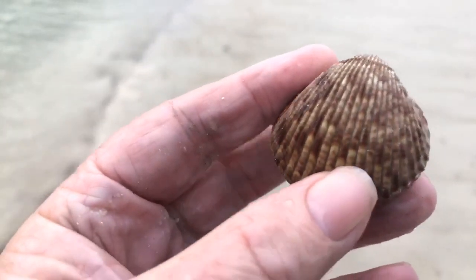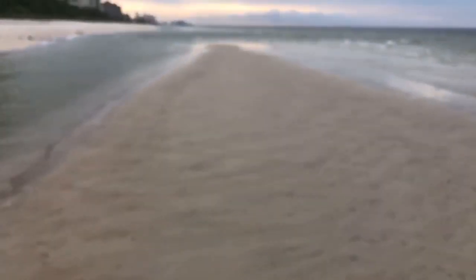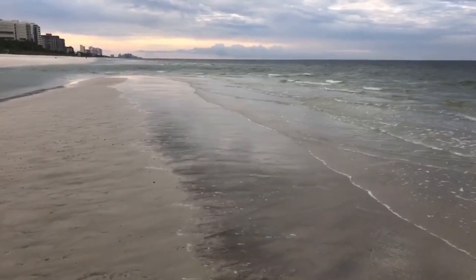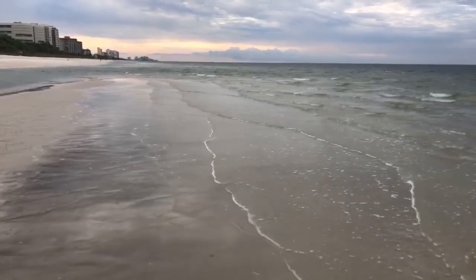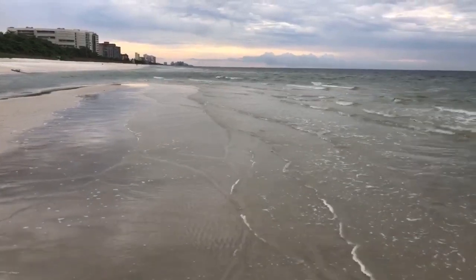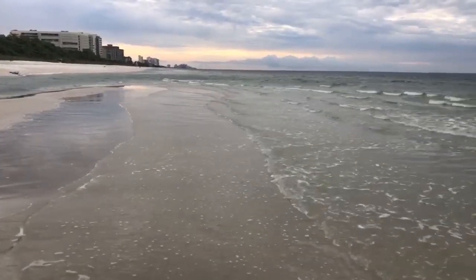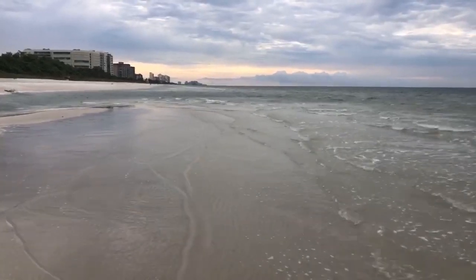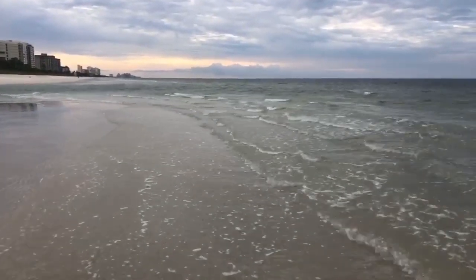Where are the sand dollars? Usually the sand dollars are on the Gulf side of the sandbar. I'm not seeing any. Usually you can see them buried in the sand. You'll just see little circular patterns in the sand, and that's usually a sand dollar just under the sand. I don't see any out here this morning.